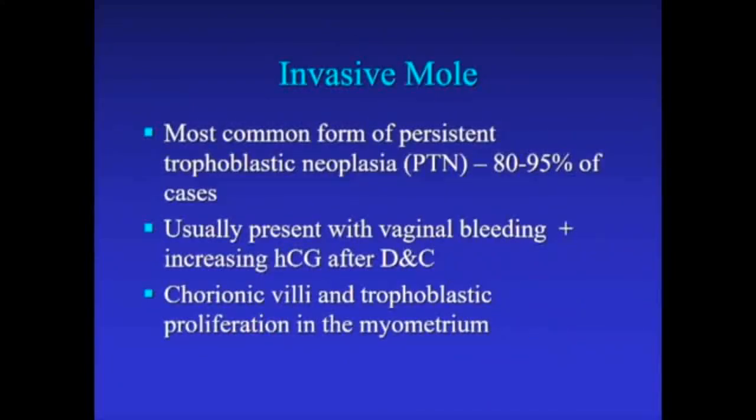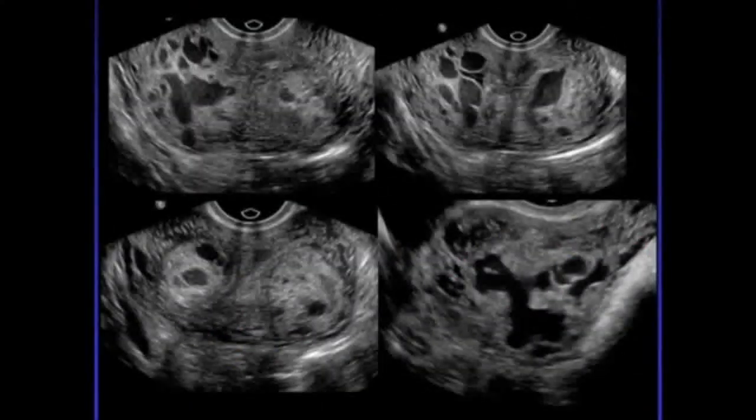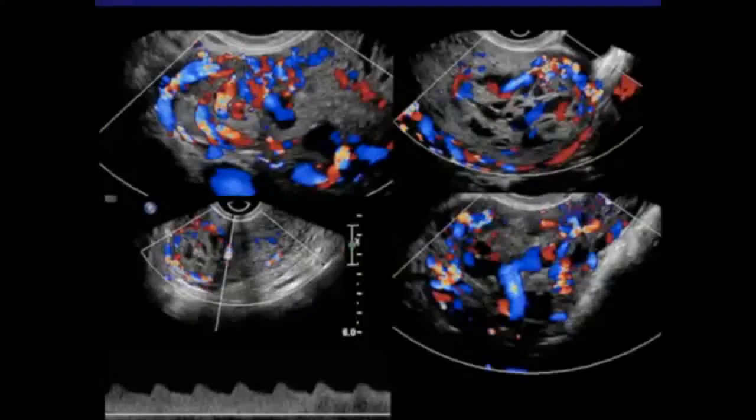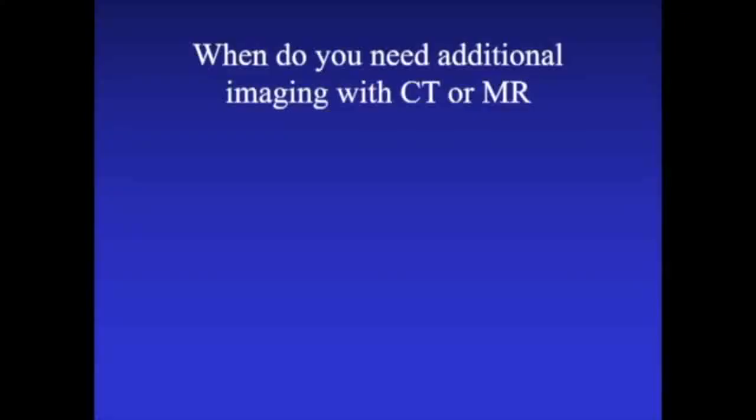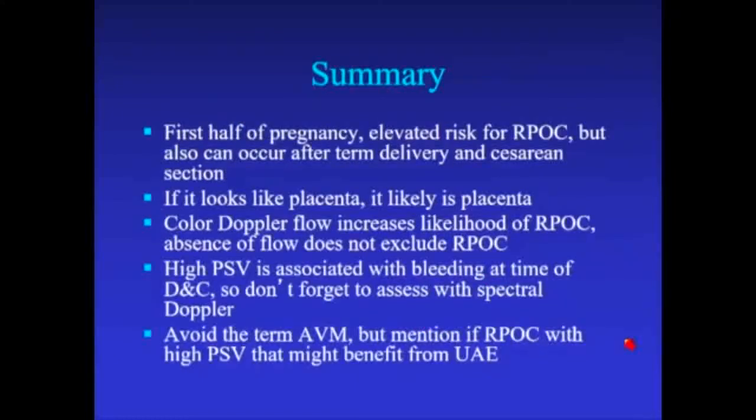So invasive mole is, of course, the most common type of persistent trophoblastic neoplasia, and we usually see this incidentally after a D&C. Another case. And one more case, very heterogeneous, very abnormal appearing, and very, very vascular. When do you need a CT or MR? Basically never. I'm not showing you any CT or MR, and I am showing you one angiography where we had high peak systolic velocity, and you can see this early draining vein. These are the patients that might benefit from embolization prior to treatment.